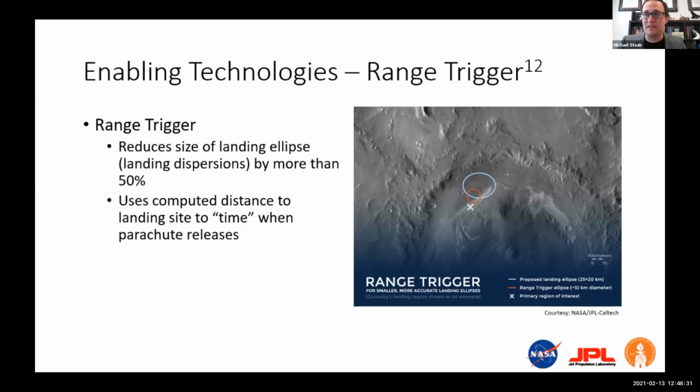So one of the new enabling technologies we have for EDL is called range trigger. So what range trigger does is it reduces the size of our landing ellipse, which is our landing dispersion. So if you do a Monte Carlo assessment of all the dispersions, all the errors that can affect where you land, you get this ellipse, what we call the landing ellipse. Range trigger is a technique that we can use that actually can shrink the size of that landing ellipse to about 50% the size of what it normally would be.